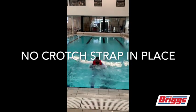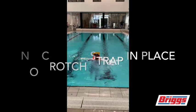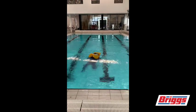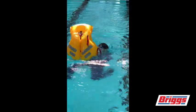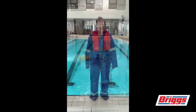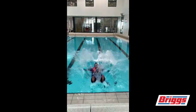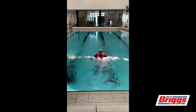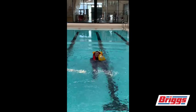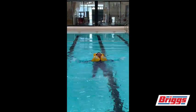Without a crotch strap, a life jacket will ride up, potentially over your face, and in some instances over your head, leaving your mouth perilously close to the waves. If you fall in from any height with no crotch strap, the inflated life jacket can completely come over your head with the force of the impact. Wearing a crotch strap keeps your life jacket in place and in the correct safe position.